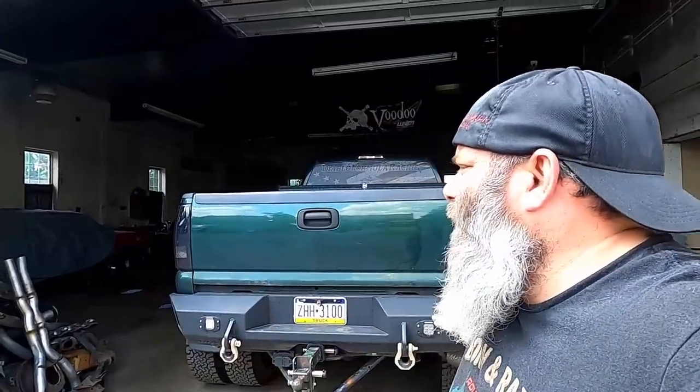Plus it gets 30 miles to the gallon on the highway, which is awesome. I cannot complain about 30 miles on the highway, and it usually gets about 23 to 24 city driving back and forth, maybe 22, but it's definitely a whole lot better than this thing. And obviously diesel is a lot more expensive than gas right now. Thank you, we all know who you are.